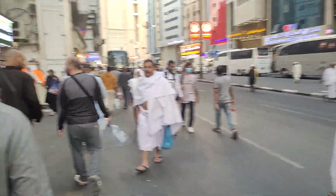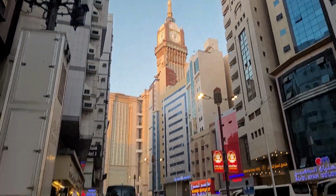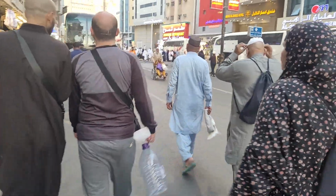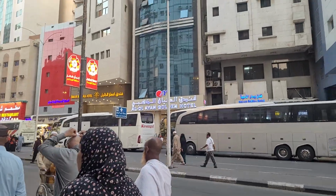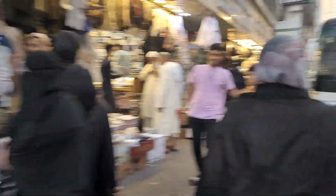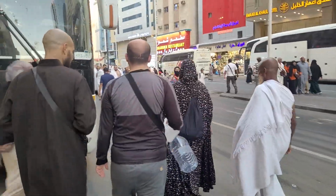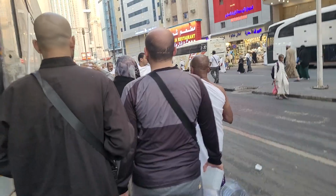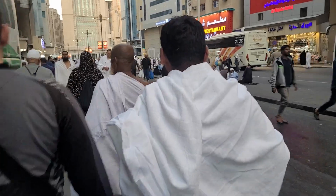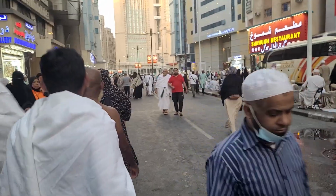This is Ibrahim Al Khalil Road, and from this road you can see the clock tower, which is just next to Mecca. We'll keep walking, and here is Al Olayan Golden Hotel. Here you can buy some fruits and bread and everything. We'll keep walking. This road is full of hajjis all the time, even 3 o'clock in the morning, 4-5 o'clock in the morning. It's always busy here. It's like the main road leading to Al Haram Shareef. We'll keep walking.